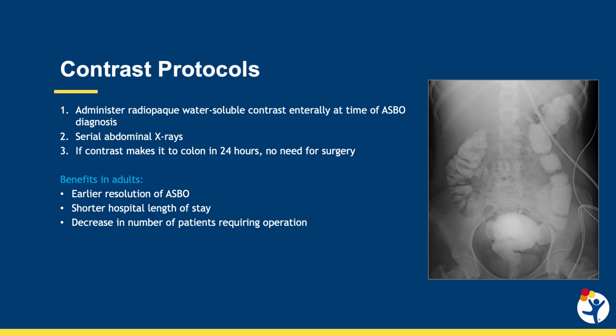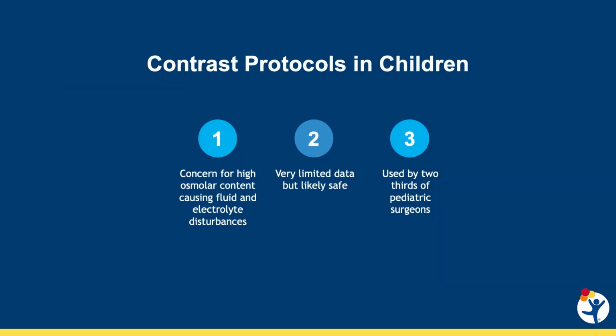In the adult population, the benefits of contrast protocols include earlier resolution of the bowel obstruction, shorter hospital length of stay among patients who do not require surgery, and a decrease in the number of patients requiring an operation. Contrast protocols are also used to inform management of children with bowel obstructions. However, there are concerns regarding the risk of the high osmolar contrast agents, which can cause fluid and electrolyte disturbances in small children. Additionally, there are very limited data demonstrating the benefits of contrast protocols in children. However, the data do suggest this approach is likely safe.